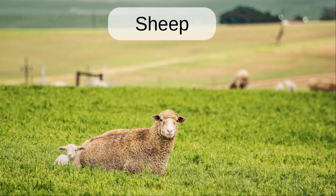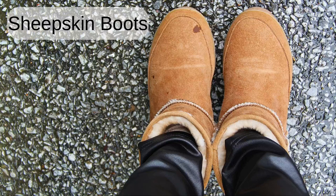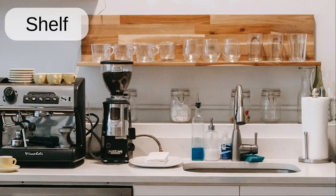Sheep. Some sheep are out grazing in the field. Sheepskin boots. Sheepskin boots are lined with wool inside them to help keep feet warm.